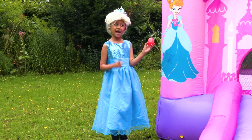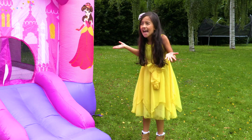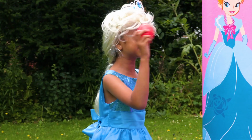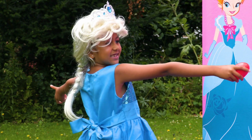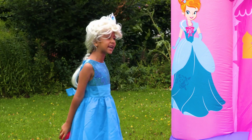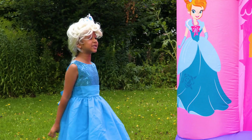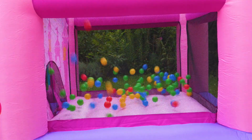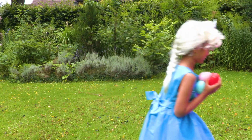Now, Lilliana, I'm sure you know what this is, don't you? It's a surprise egg. Exactly. Now this is the challenge. These surprise eggs will be hidden in the bouncy castle. You have to catch as many as you can in 30 seconds. That sounds easy. But the bouncy castle will be full of colored balls. Now to hide the eggs.